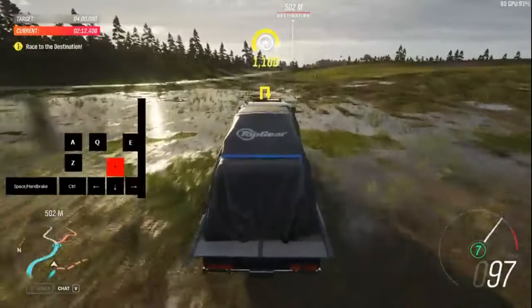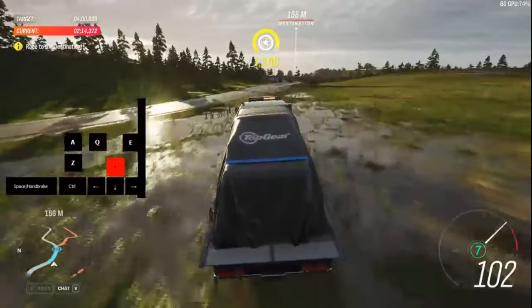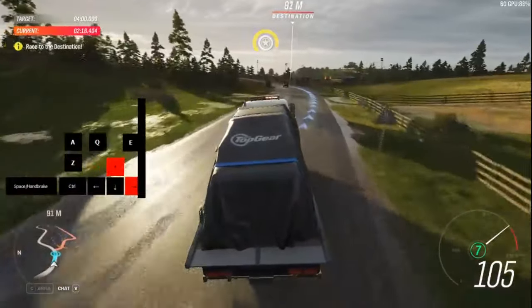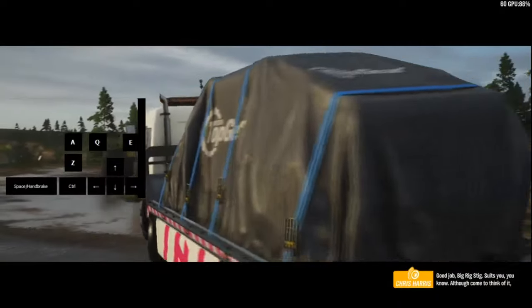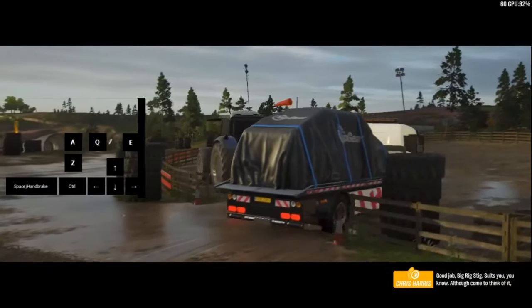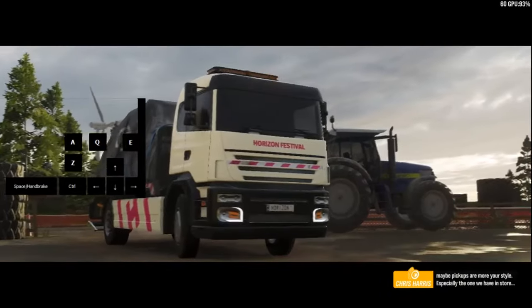Turn around when it is safe to do so. Good job, Big Rig Stig. Suits you, you know. Although, come to think of it, maybe pickups are more your style, especially the one we have in store. Turn around.